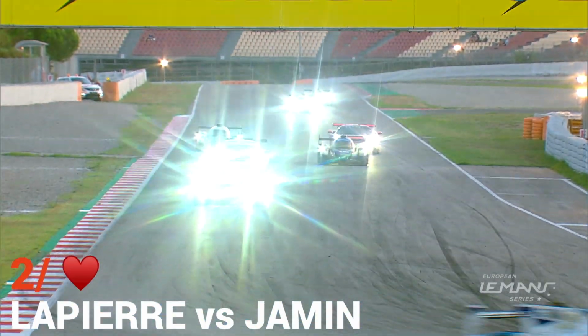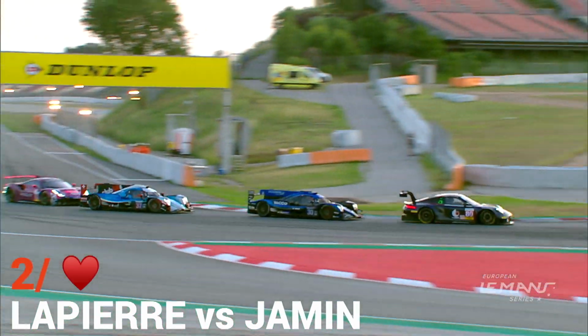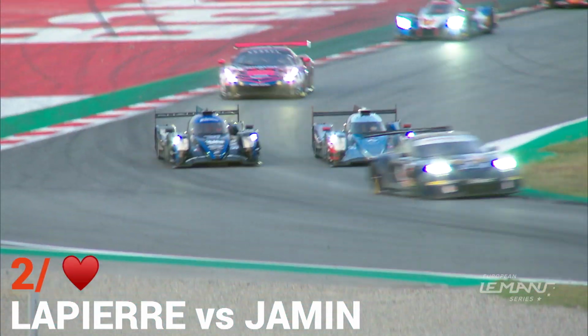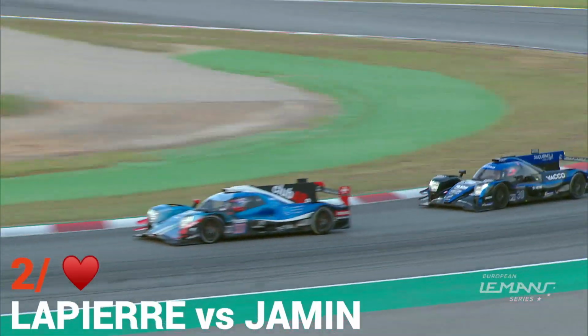Pass number 2 in LMP2. Look at the car on the left. Nico Lapierre sees that Nico Jamin is held up behind the GTE cars, and he cuts to the inside. Through he goes into turn 11. Nico Lapierre always with an eye on the main chance.